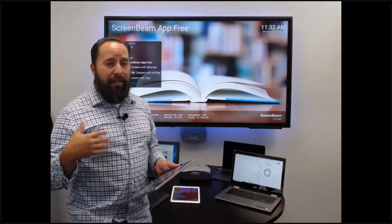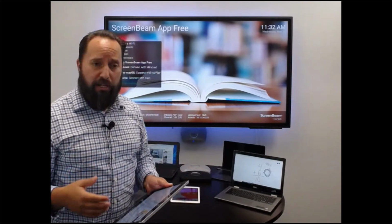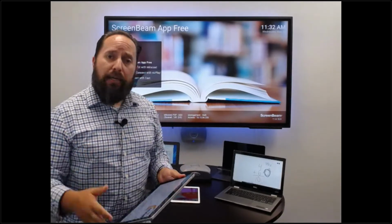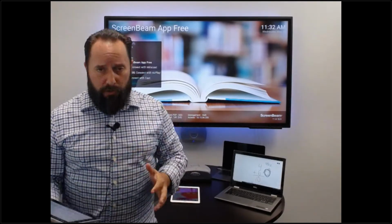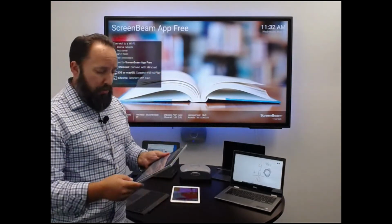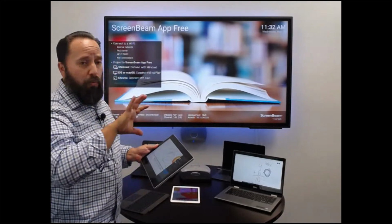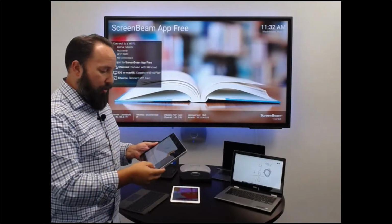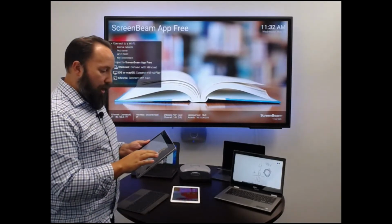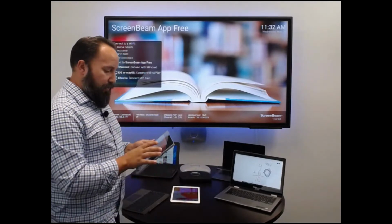Now, we can get into other things like management, and we can either do wired management or wireless management, and we talk about some other solutions like the UC stuff, but at its heart, I could walk into any one of your schools today, plug in the ScreenBeam, and I can do what I'm about to do without any other setup. So I can go in here. In the Windows case, I can click Windows K, or I can go into the Connect menu and click Connect, and I can find my device. So you can see that it says ScreenBeam app free there on the top.